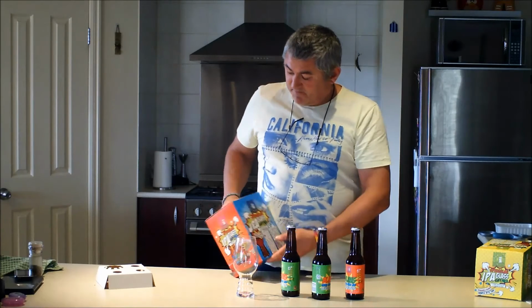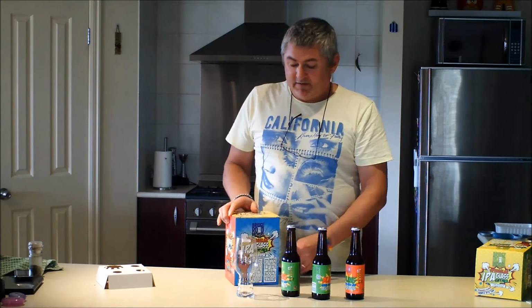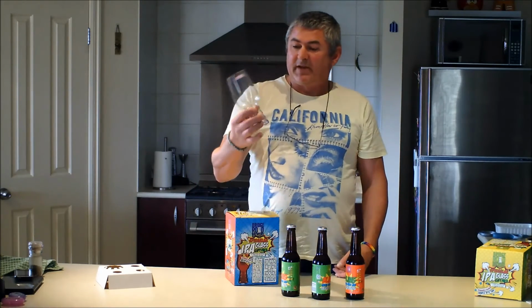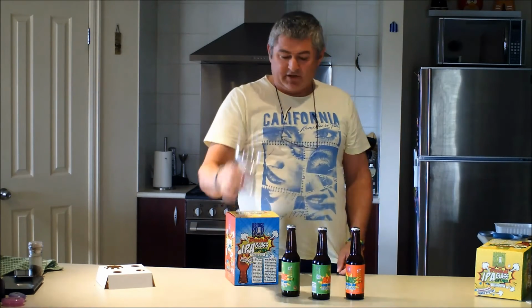That's it, essentially. Just doing a plug for these. Let you know if they're any good. But these appear to be all the rave. I personally like pale ales and IPAs, so I'll also see how the glasses go.